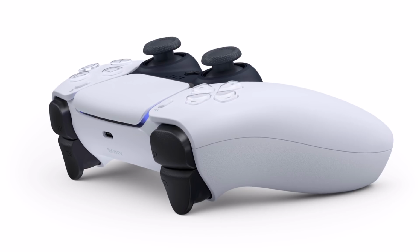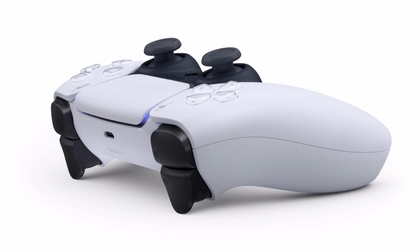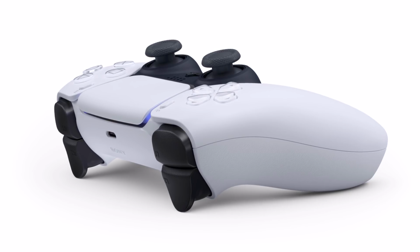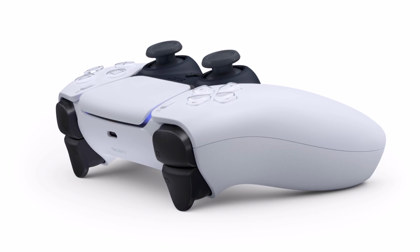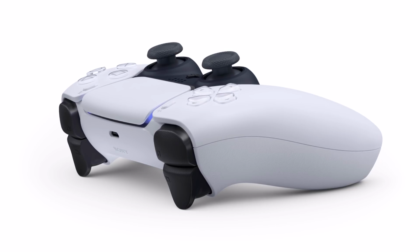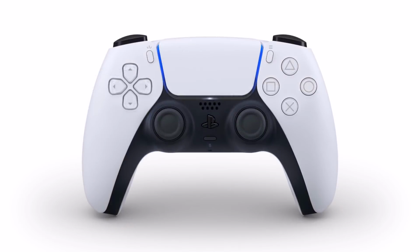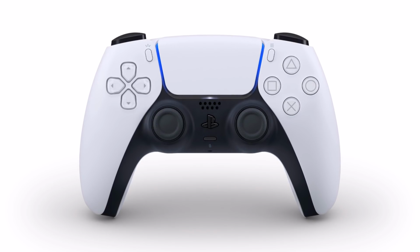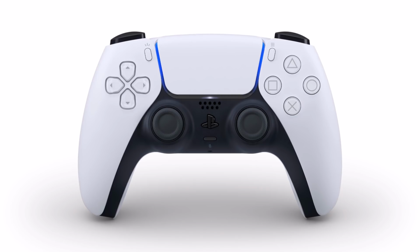Now let's talk about the colors. Traditionally, our base controllers have a single color. As you can see, we went a different direction this time around and decided on a two-toned design. Additionally, we changed the position of the light bar, and this will give it extra pop. On DualShock 4, it sat at the top of the controller. Now it's sat at each side of the touchpad, giving it a slightly larger look and feel.